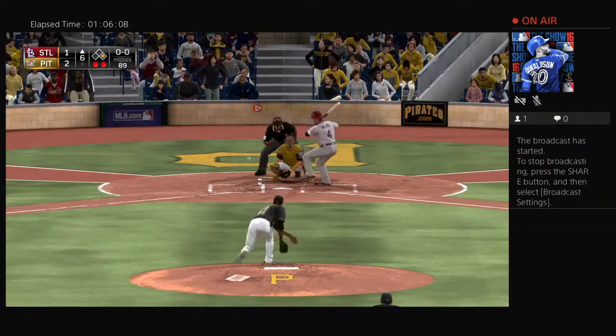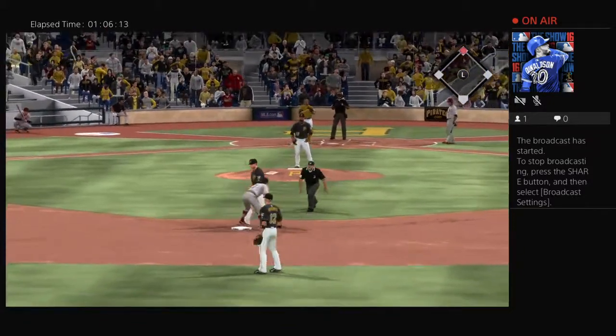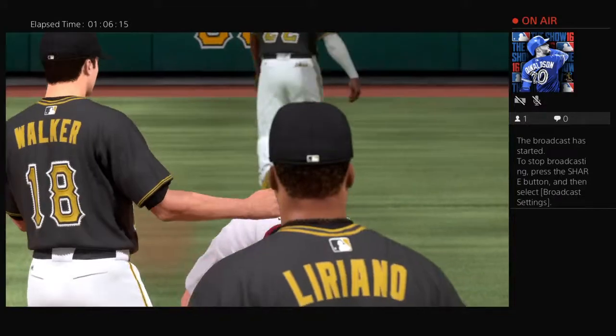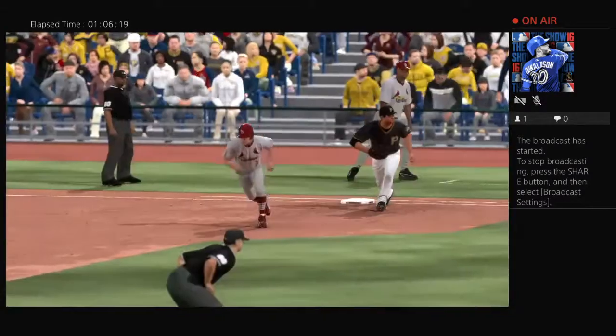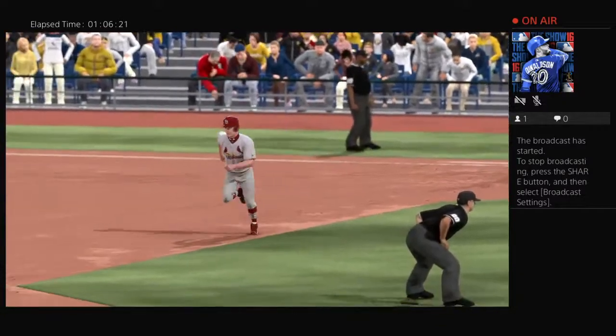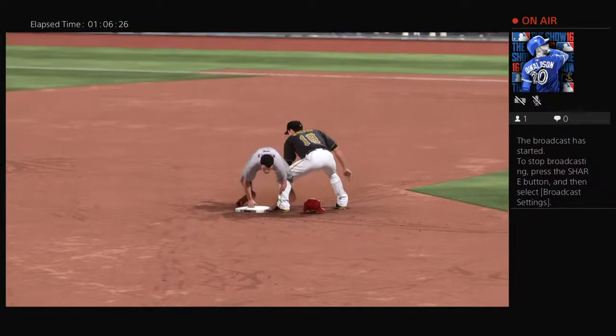Here's the catcher, Yadier Molina. Pitches a cold strike. The throw. Not in time as he steals second. If you're a stolen base kind of guy, most of your stolen bases are on the pitcher, not the catcher. But this was a slide step that he used right here, and he still stole the base. I think you got to blame the catcher for this one.